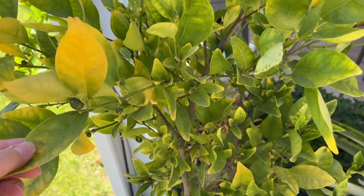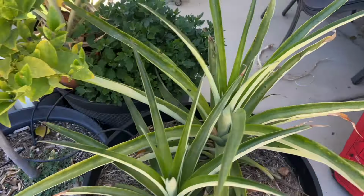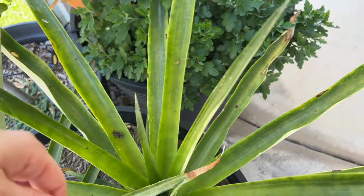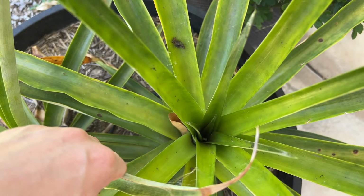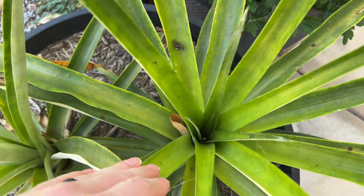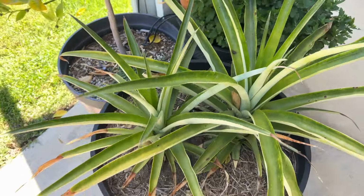This needs to be fertilized. As you can see, it's quite yellow. Oh, and the pineapples right here are looking really good. I don't think I'm gonna get a pineapple this year. I thought I might. But nothing seems to be coming up. When pineapples start growing, you can actually see the heads start forming in there, and I have yet to see that, so maybe next year for these two.